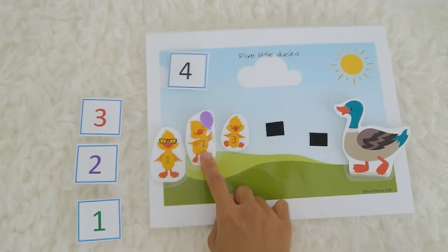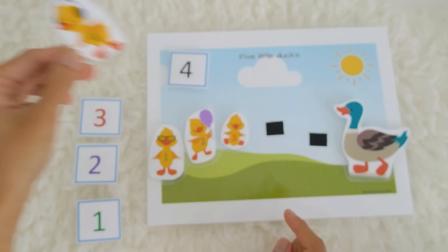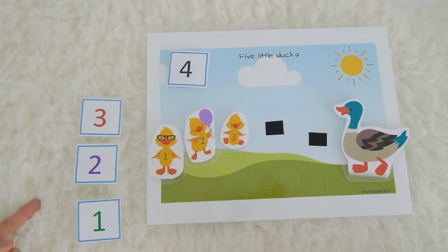1, 2, 3. Oh, 1 little duck left also. So now we only have 3 little ducks left. Can you point the number 3 here? Yes, this is number 3.